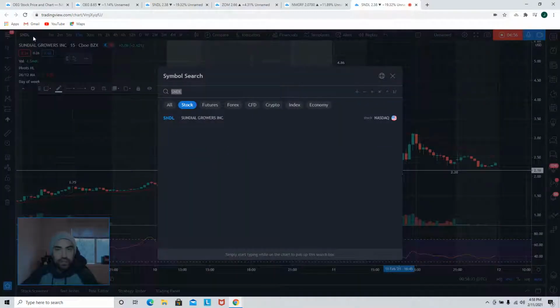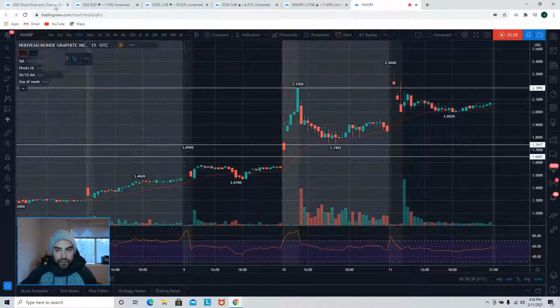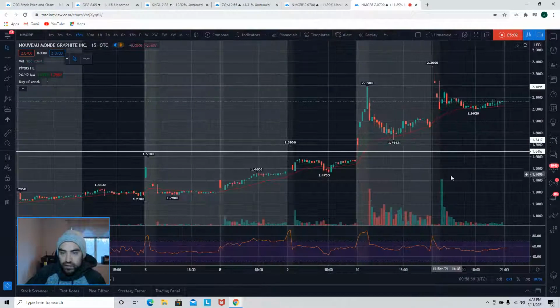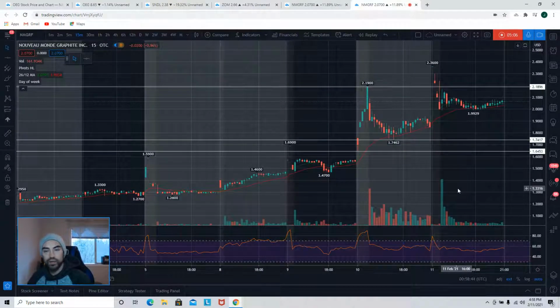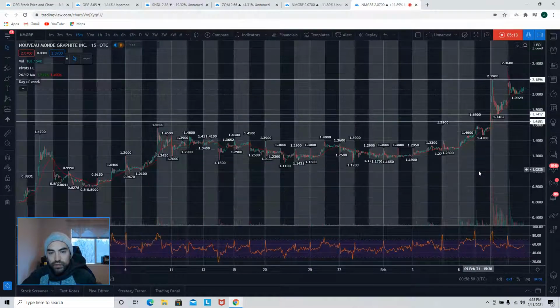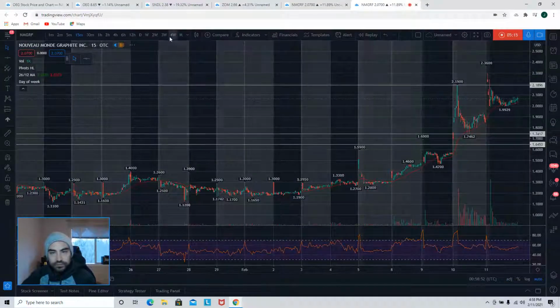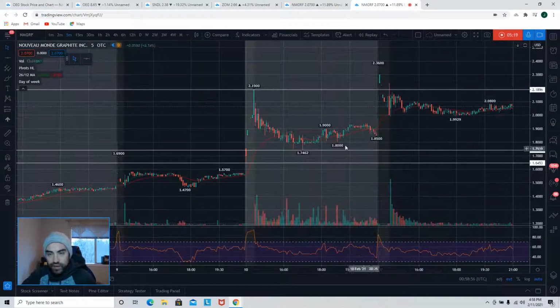Another one I was looking at is NMGRF. This one had news that they got a permit to mine graphite, which I guess they use for batteries, the solid state batteries. So that's kind of a big technology, especially with Tesla and everything. But we are in blue sky breakout territory as we go into the 5 minutes.